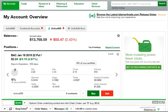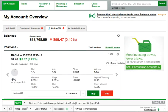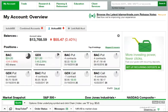I use the option collar strategy where when you buy stocks, and I initially bought 400 shares of Bank of America back in April, I also bought put options. These are my original put options, and I spent about $205 on these. At the time I bought it, Bank of America was at $22.93. Now Bank of America is at, let's take a look, $24.20. So that's about a $125 increase. So even though those put options are down 50, these shares are up 120. So I'm way up on that.